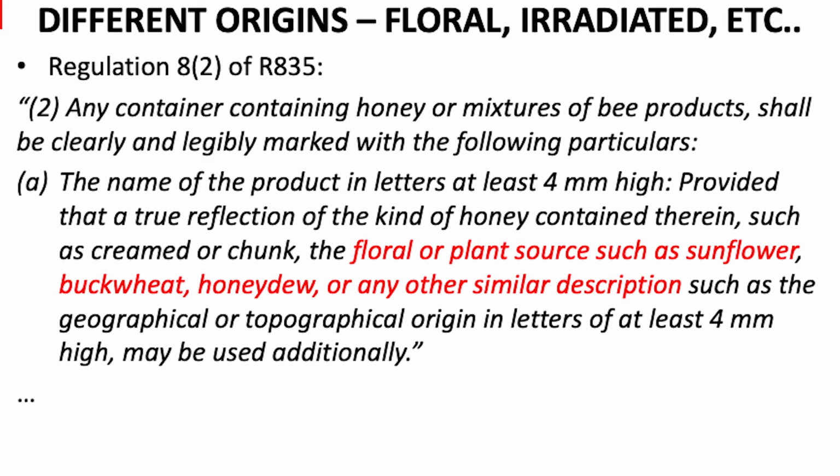So any container containing honey or mixtures of bee products shall be clearly and legibly marked with the following particulars: the name of the product in letters at least 4 mm in height, provided that a true reflection of the kind of honey contained therein, such as creamed or chunk, the floral or plant source such as sunflower, buckwheat, honeydew, or any other similar description, such as the geographical indicator, etc., may be used additionally. But we should remember that it can't be misleading.